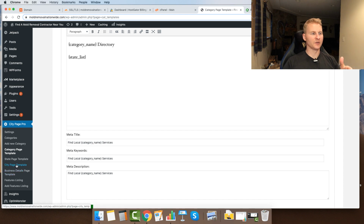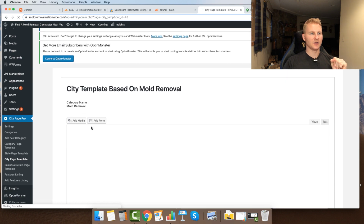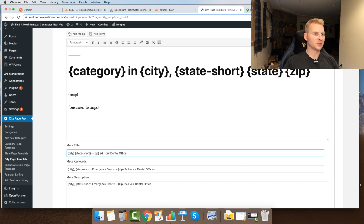The next thing we're going to do is go over here to the city page template, and we see mold removal right here. Click edit template, should have all of this right here. So we need to optimize the meta title, meta description, and meta keywords. Obviously this is not a dental office or anything like that. So we'll just do city, state, short. Actually, I'm going to remove the comma just because I like how that looks in the search result a little better. But we'll do mold removal first. Mold removal, city, state, and then we'll delete that.